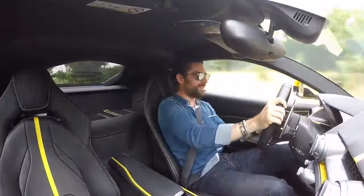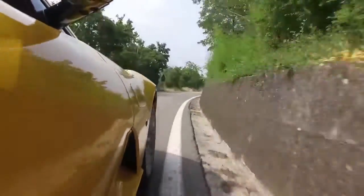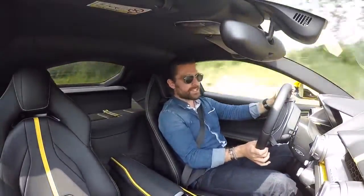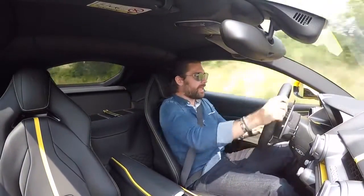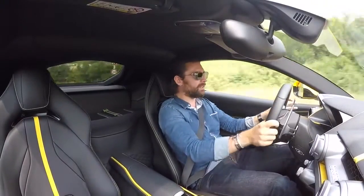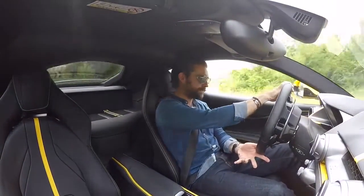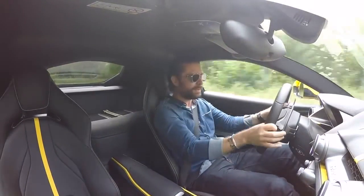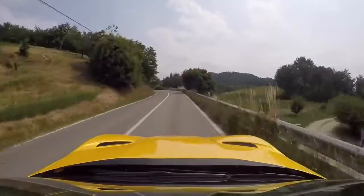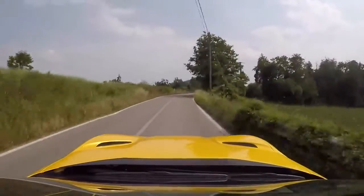A direction change as well. Going back to the weight. Just came through a set of tight S-bends then. And the direction change is lovely. You can really lean on it. The car is actually coming in at just over 1,600 kilograms, so it's no ballerina. But whatever they've done, I mean, those road conditions there are diabolical.